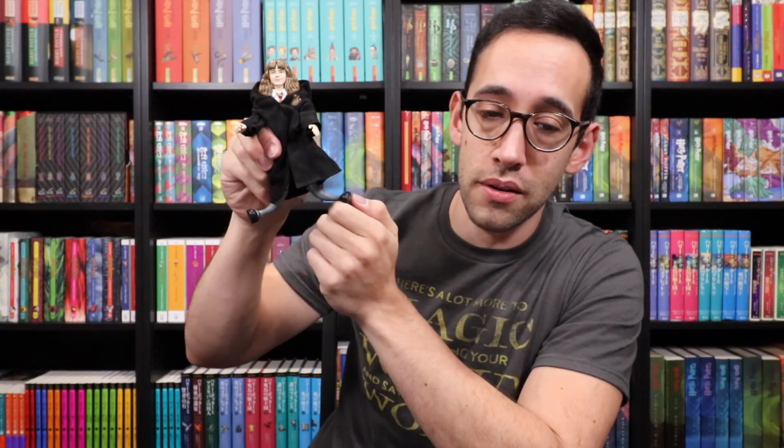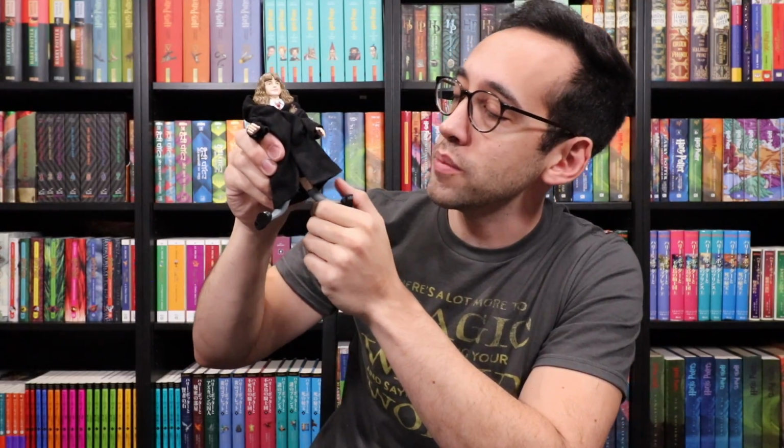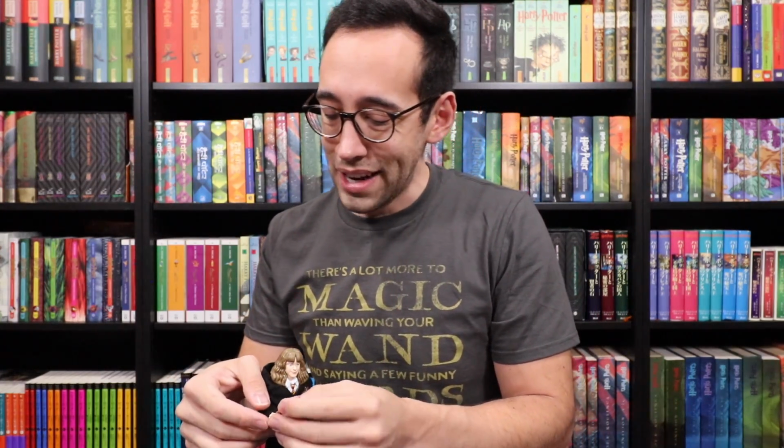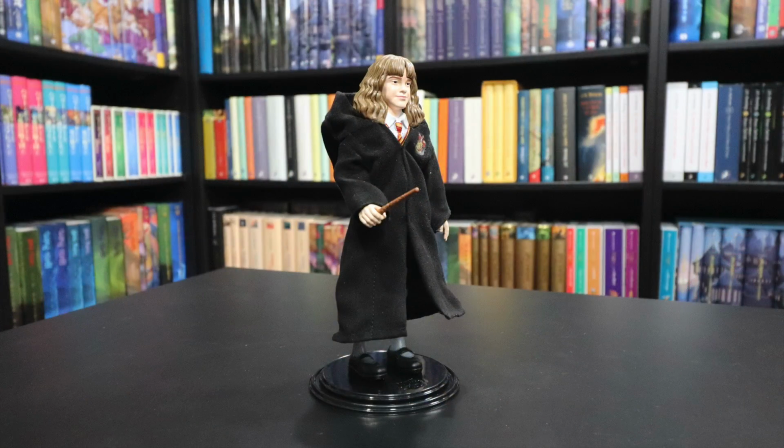So let's just see how bendy she is. She's very bendy, and it does hold its shape. Her legs are in a weird position, and that's not natural, but it's just to see how bendable this is. Her arms don't have a lot of give when it comes to bend. Let's put her on her stand. There she is on her stand. Her wand is not going to stay in her hand. There we go, now it's a little bit more tight.